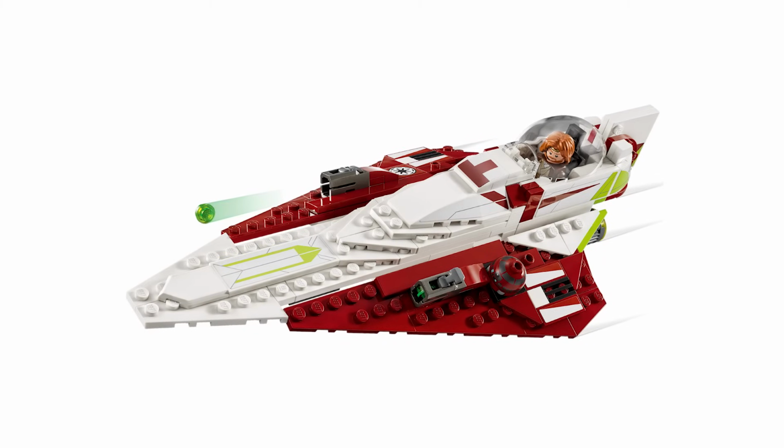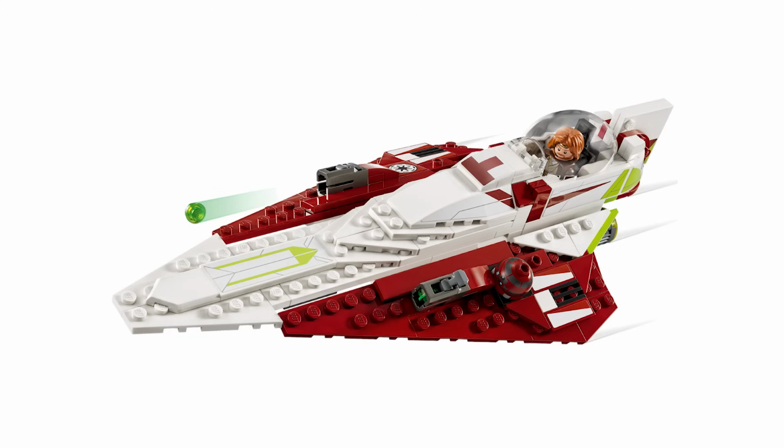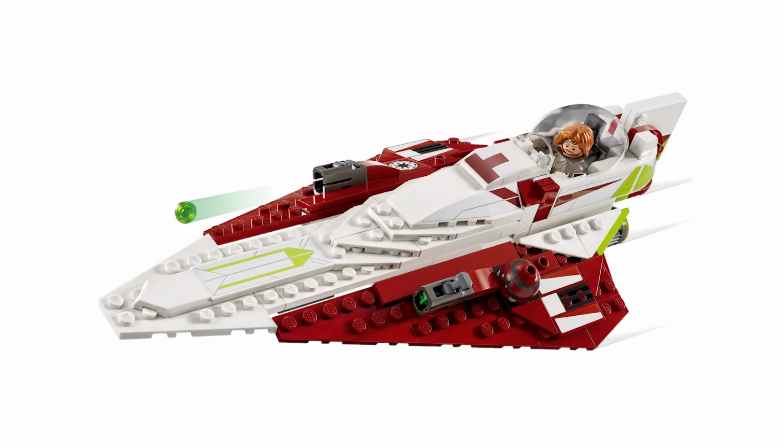And then as far as Obi-Wan's Starfighter goes, I think it's a great looking Starfighter. I think a lot of people will be able to enjoy it. However, I do have a couple of gripes. There are some pretty distinct gaps between the main white section of the ship and then the wings. I didn't really love that.